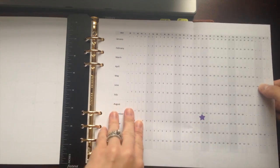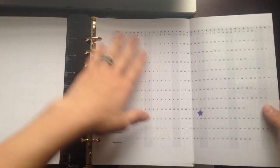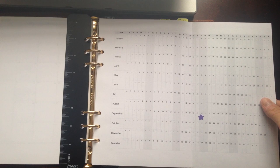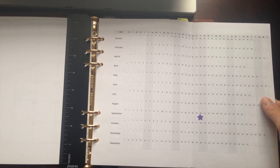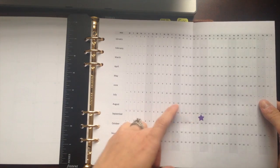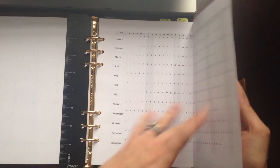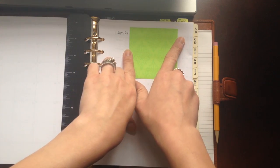That way, if another client emails and is interested in a date, I'll easily be able to pop this open and see whether or not the date's available without flipping through each individual client. It's kind of a quick overview. We know whether or not we have that date open, and we can go from there. Since this calendar obviously doesn't have a ton of room to write details in, I've just put the star there, and then on the backside fold, I've written the date, and behind this post-it is that client's name.